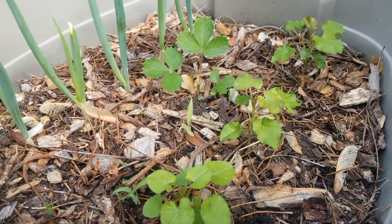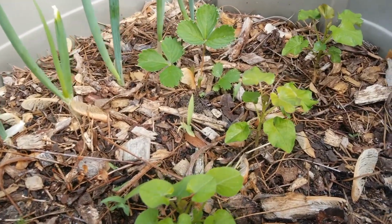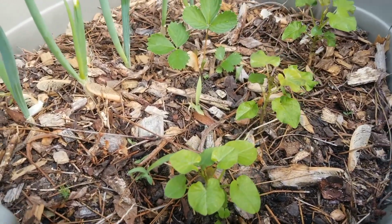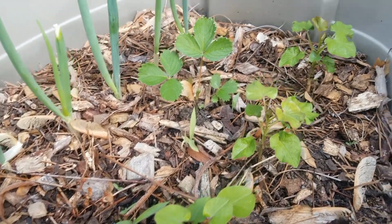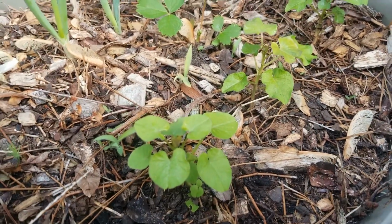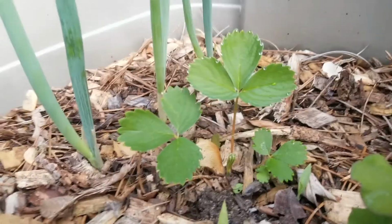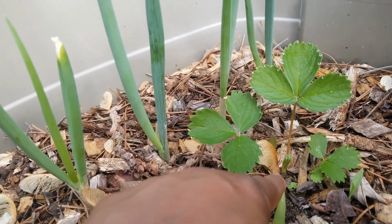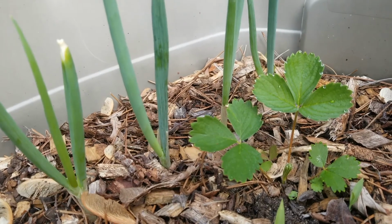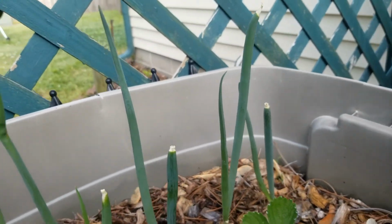I really wanted to plant these sweet potato vines because I want some sweet potato leaves. So hopefully they'll do good and take off right here. All 3 of them, they didn't waste no time. And I see here that the one strawberry plant is sprouting new growth right there. And the onions seem happy.